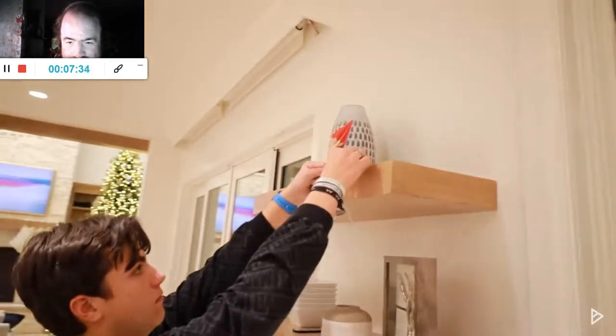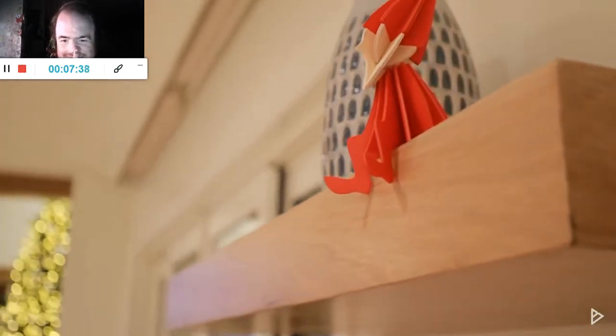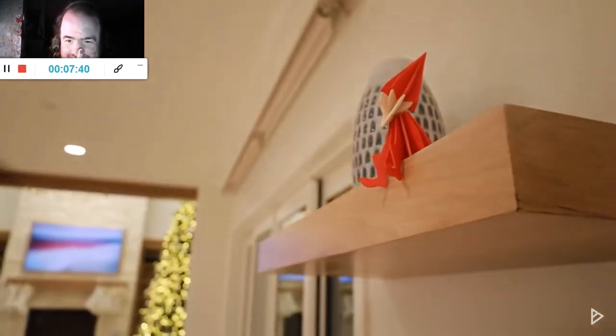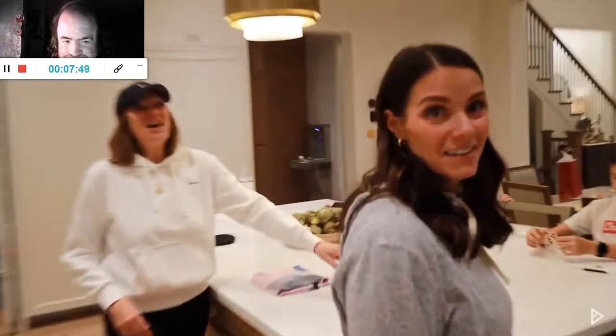Last decoration of Christmas going up. Papa's watching. Look at that. And I love how it sits on a shelf. He's so perfectly cute. That is awesome, you guys. That is really cool. We're from Finland. That's so cool. And we know that Papa's watching when we're awake, when we're asleep. Kind of creepy, but he's watching.